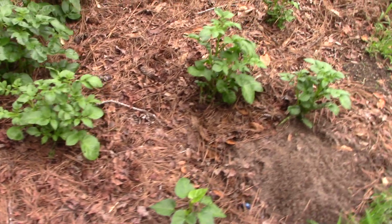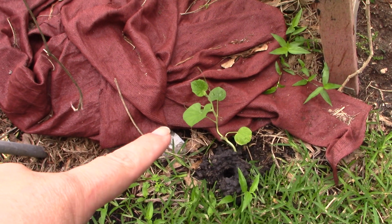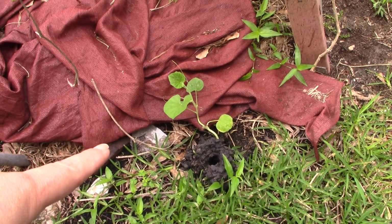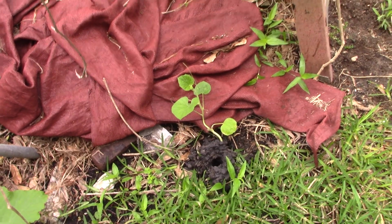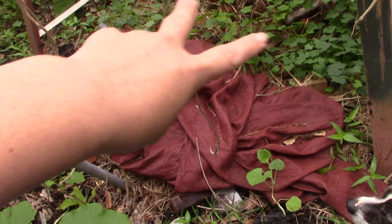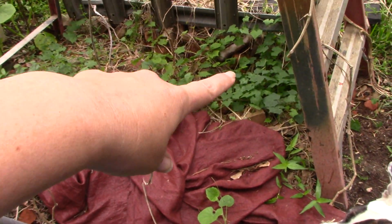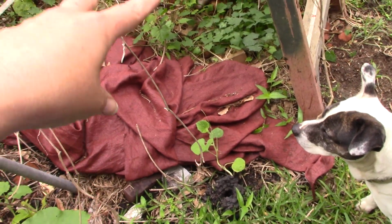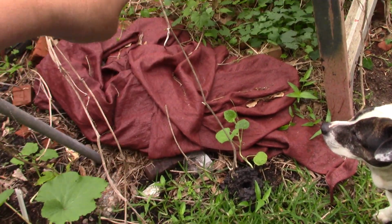Oh, I saw something I forgot to show you. This was a gift from Suburban Earth as well, and that is a birdhouse gourd. And that was over here in this crazy trellis thing we got going on. This I usually spread out to help keep down the weeds over here. I've got wild cucumbers growing over here. The dogs like to eat that, so if I don't cover it, then they smell it and they go trampling through these things and eat over there.